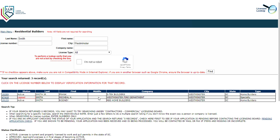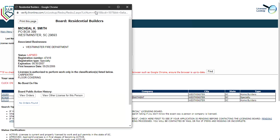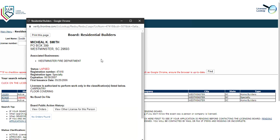Michael K. Smith had a specialty contractor's license, but it's lapsed, so he doesn't have any license at all to operate in the state of South Carolina in an industry that is covered by the state. It looks like this person had a specialty license for carpentry and floor covering, and they do not have a license to do that anymore. It's lapsed.